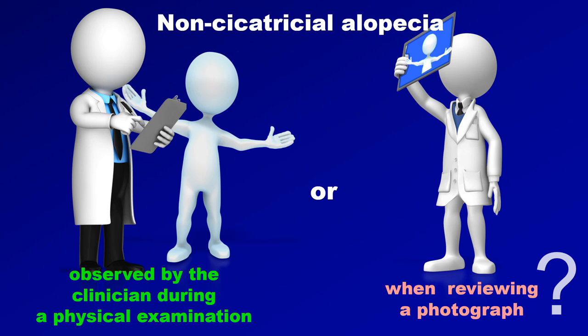According to the classification criteria, non-cicatricial alopecia in the course of systemic lupus erythematosus may be diagnosed when observed by the clinician during a physical examination, but also when reviewing a photograph. And I do not fully agree with the second option, because I believe that every patient with hair loss requires a very careful differential diagnosis.